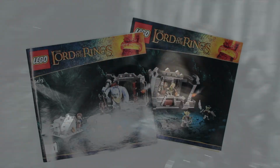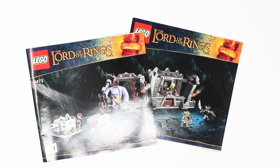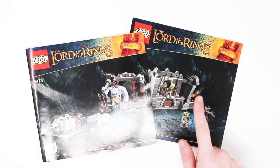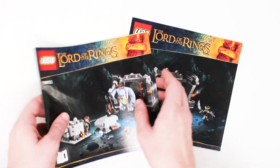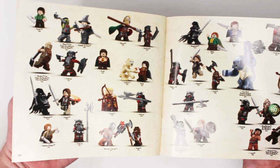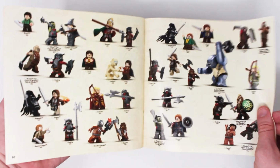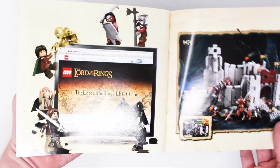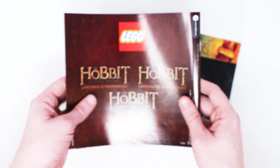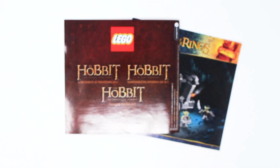They have a cave troll. I do, however, have the two instruction manuals included with this set. The first one has 79 pages of building, the second one has 56, and the first one has a lot of advertisements towards the back, including that amazing checklist of all the Lord of the Rings figures from the initial 2012 wave. We also have the Helm's Deep set, which I will review next in this series, and an ad for the Hobbit sets coming later that year, 12 years ago.